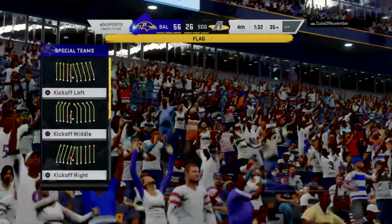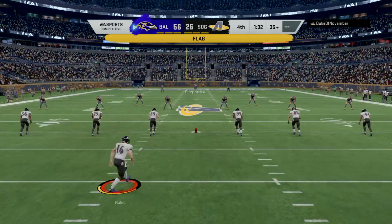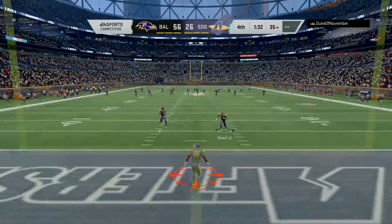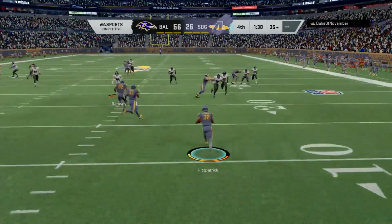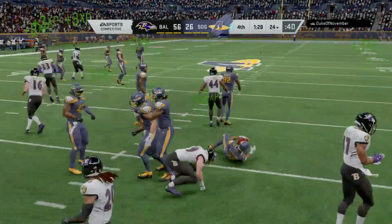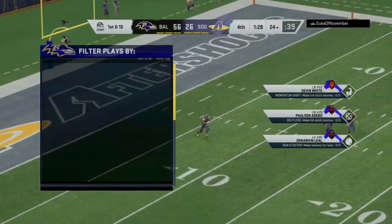And his kick is good, and flags fly as well. Some frustration showing through right now. This is going to be a roughing call. The kickoff unit is out on the field, and they will send this one away. That's fielded in the end zone. And a pretty good return here. He'll be stopped just shy of the 25 at the 24-yard line.